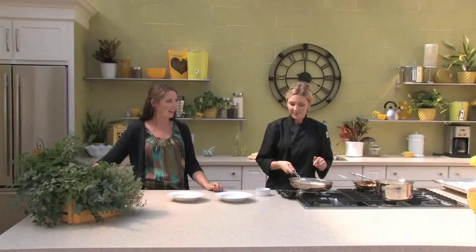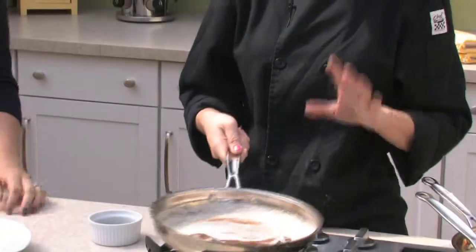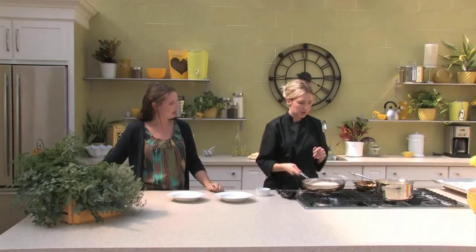Welcome back to TERRA at Home, where Chef Rachel is putting our finishing touches on homemade gnocchi. Rachel, that butter is brown. Well done. It is. It only took about 2 minutes. I just put about 8 tablespoons in here, on medium-high heat, and just swirl it around until it's brown. So it's all ready to go.